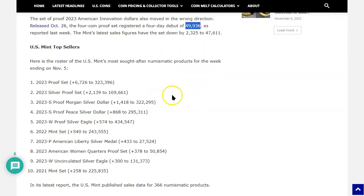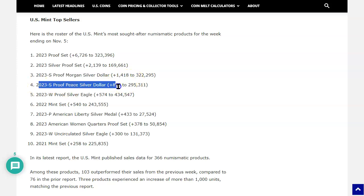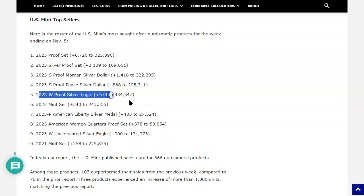Now, here we go. This is the list of top 10 sales and the most sought after numismatic products for the week ending November 5. It has 10 listed here. Number 1 spot, yep, that proof set, 6,726. The silver proof set, 2,139. That proof Morgan, 1,418. All right, that's pretty amazing, actually. The proof Morgan sold that much. The proof Peace Dollar, 868. Then we got the number 5 spot is that proof Silver Eagle from West Point, New York.